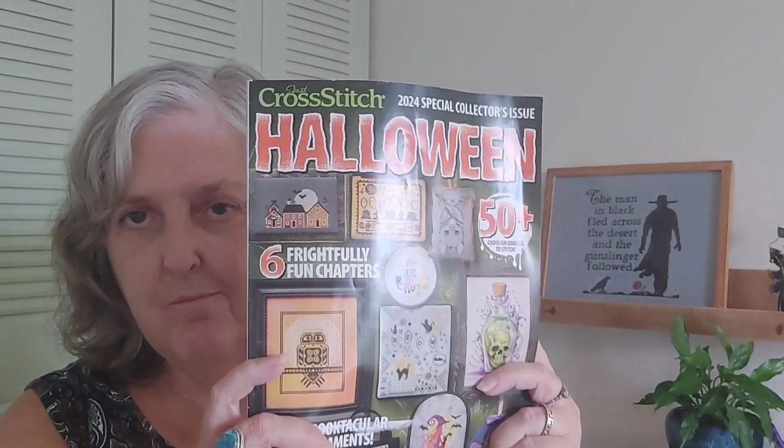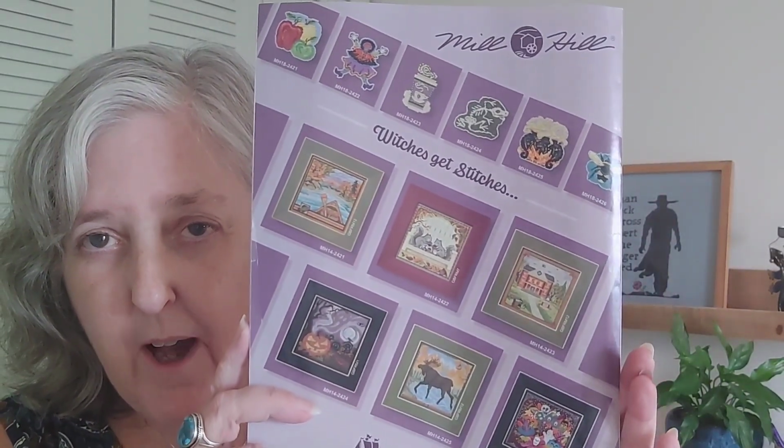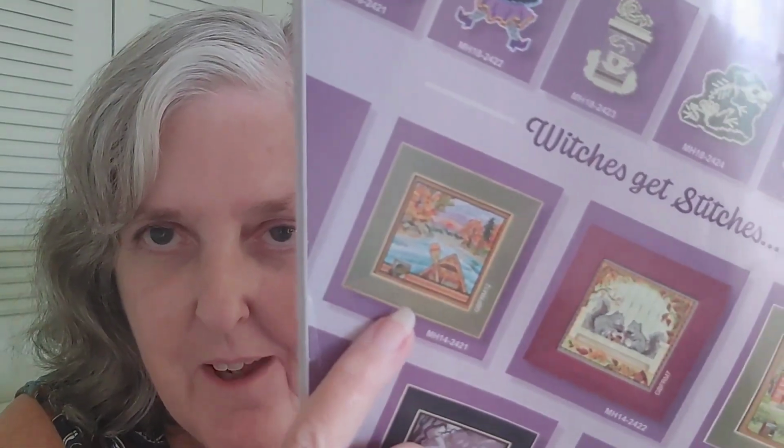So, we saw the cover, and on the back we have some Mill Hills. Now this says witches get stitches, but they're not all Halloween. A lot of them are autumn. But I don't really care for Mill Hill, but I have to stitch that one. I grew up on a lake, and I spent a lot of time in a canoe and in rowboats. So I'm going to have to look to get that. So if you see one there, check it out.